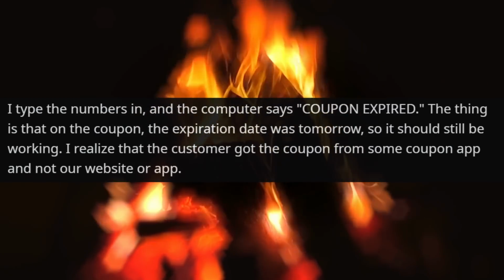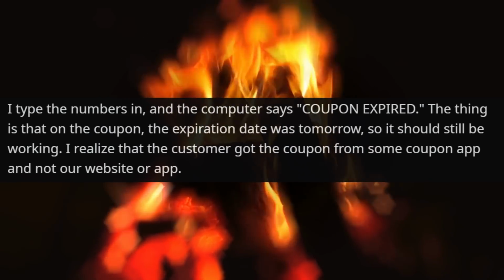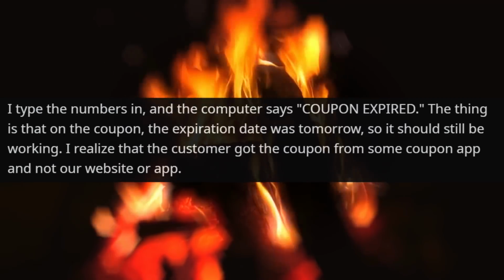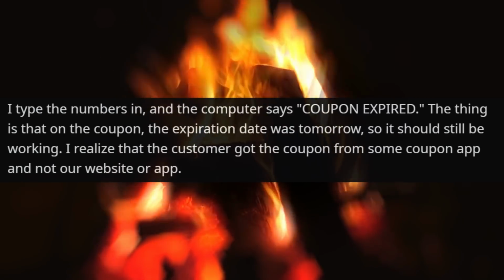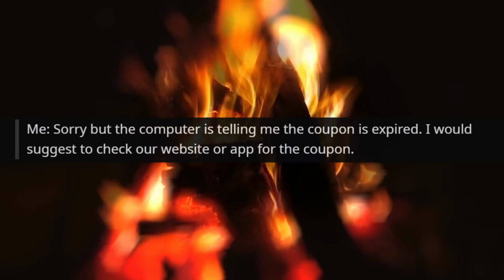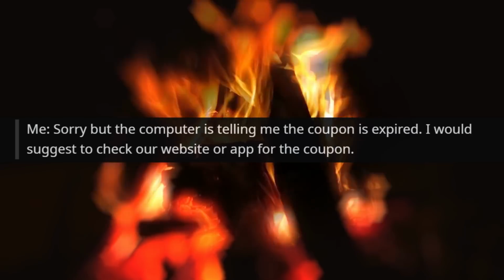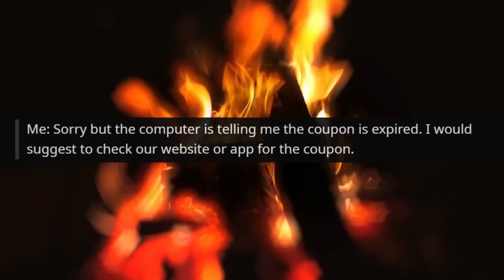The thing is, on that coupon, the expiration date was tomorrow, so it should still be working. I realized that the customer got the coupon from some coupon app and not from our website or app. Me: Sorry, but the computer's telling me this coupon is expired. I would suggest checking our website or app for the coupon.